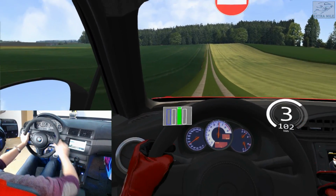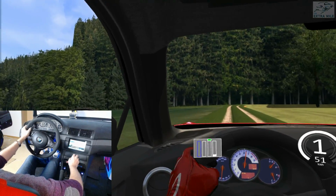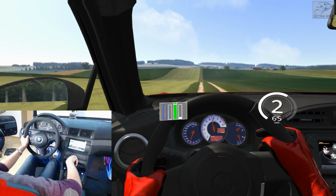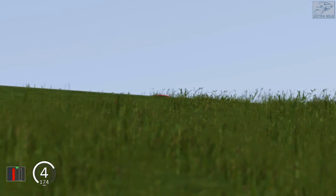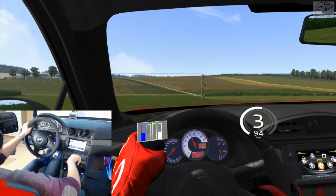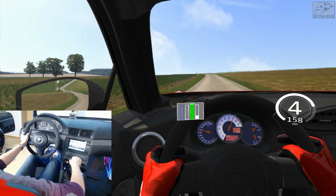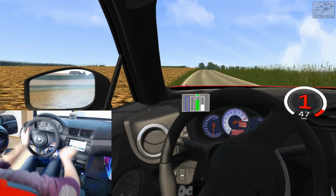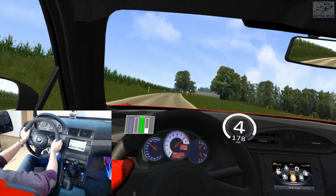Oh, this is lovely! Probably have to turn around here. Oh god, I could do this for a while actually. Let's see if we can jump. Oh yes, we can! Woo! I think we are on the track again. Yes, we are. I love it, I love it. This feels perfect.